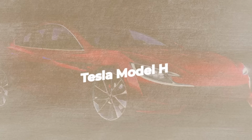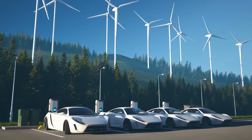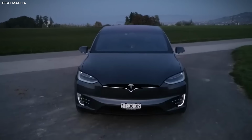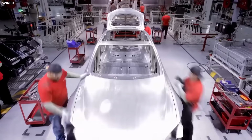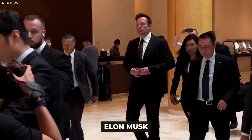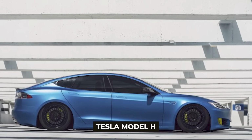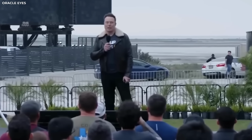Tesla Model H. In recent years, as global interest in alternative energy solutions has surged, speculation has emerged around the possibility that Tesla, the world's most influential electric vehicle manufacturer, might eventually venture into hydrogen fuel cell mobility. While the company has made no official announcement, and Elon Musk has been famously dismissive of hydrogen as a power source for vehicles, the notion of a Tesla Model H has sparked intense debate among industry observers and enthusiasts alike.